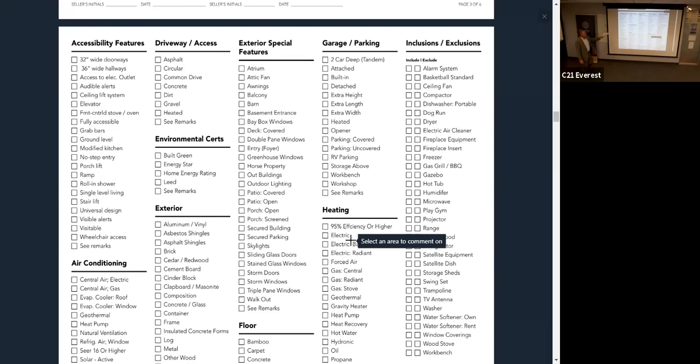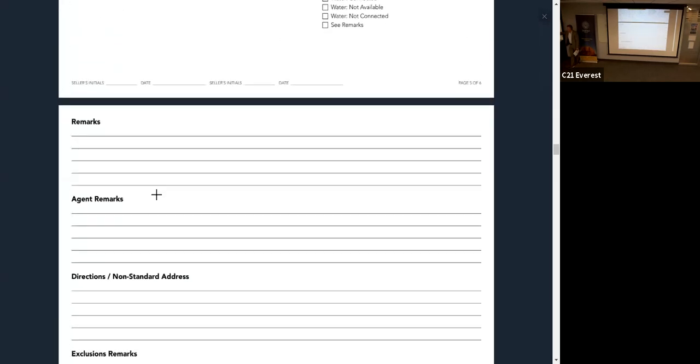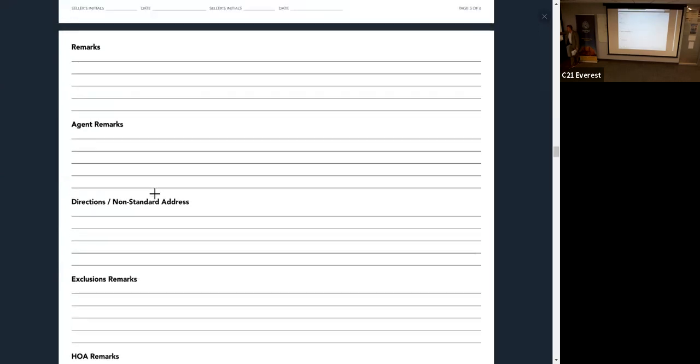Okay, good. So this is all the check boxes again, which like I say, I typically am just doing as I walk through the property, but at the end I'll say, will you look through these and see which ones I've missed? And then they'll look through it and go, oh, we have a porch lift. Okay, great. Check the box. That's kind of how I do this. Okay. All right. Go to the page that has remarks on it.